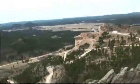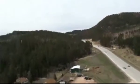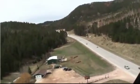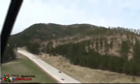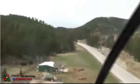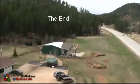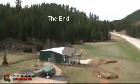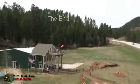It was a lot of fun. We enjoyed the flight. Pilot was excellent. And that was our tour. Little different perspective of the Black Hills of South Dakota.